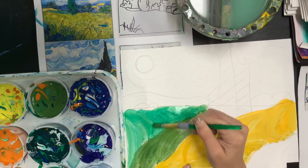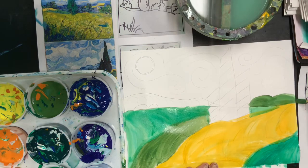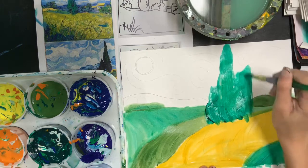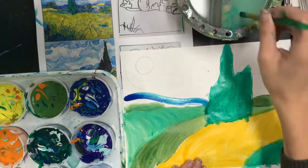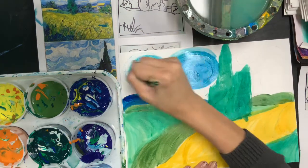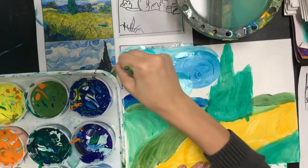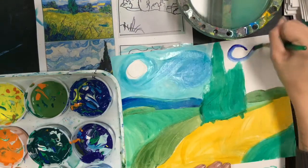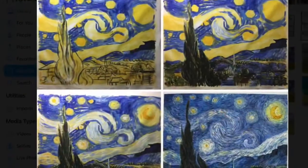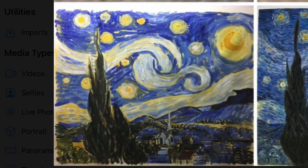So she's got her wheat field. Now she's using some different colors of green for the ground and for her bushes. She's even planting that cypress tree. And once again, notice she's not coloring it in like a building. She's coloring it in like a cypress tree. Now she's planning her sky, and she's even helping herself remember the big swirls that she wanted to put up there in the sky. Now that she's got all the color planned, it's time to start adding the movement details.